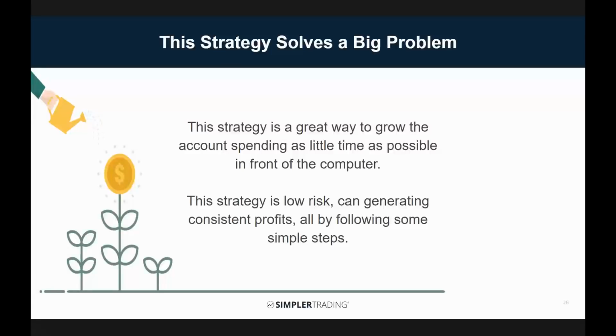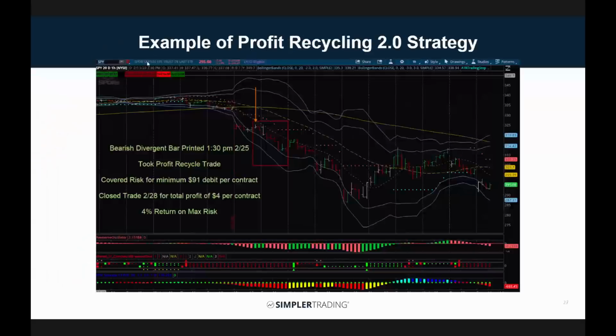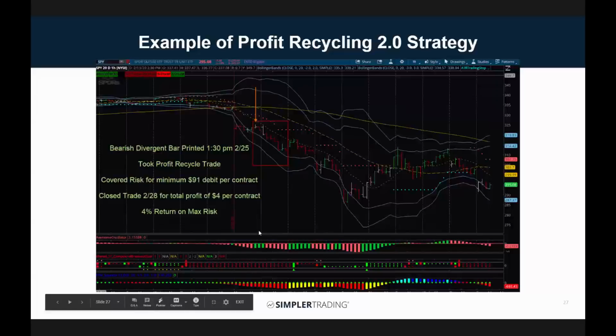That's solely just on taking the initial entry and being able to cover it for a locked-in profit. And it's all by following some very simple steps, some very straightforward signals that we have from our technicals on the chart. So here's another example from SPY. This here as well gave some great signals off the divergent bar and compound breakout tool, which we'll talk about here a little bit later. I took a profit recycling trade.